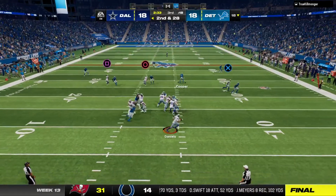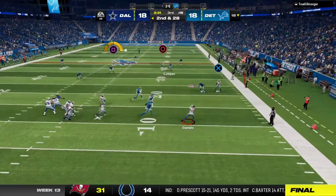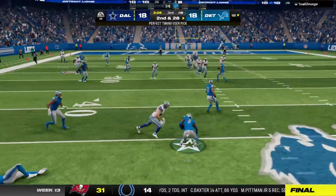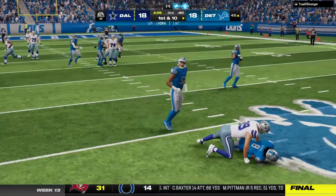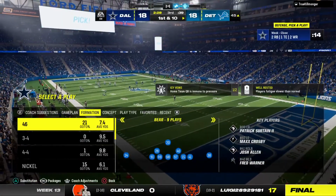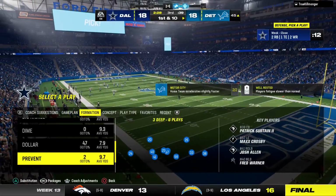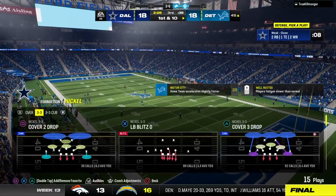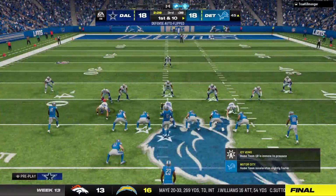They're going to look to throw. Flushed out right. A wild throw there, and it is intercepted. Picked off by J.C. Horn. And they'll set up shop in enemy territory at the 45-yard line. The Lions take over 1st and 10 at the 45-yard line.